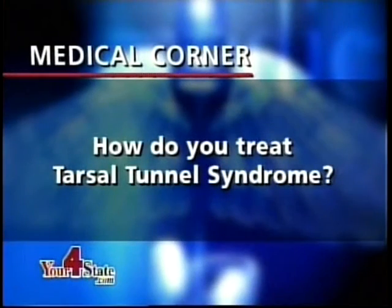And as time goes on, as people age, these bands can get tight and pinch the nerve and cause heel pain and numbness in the toes. It's a similar condition to the carpal tunnel syndrome you often hear about in the wrist. All right, now tell us, how do you treat tarsal tunnel syndrome?